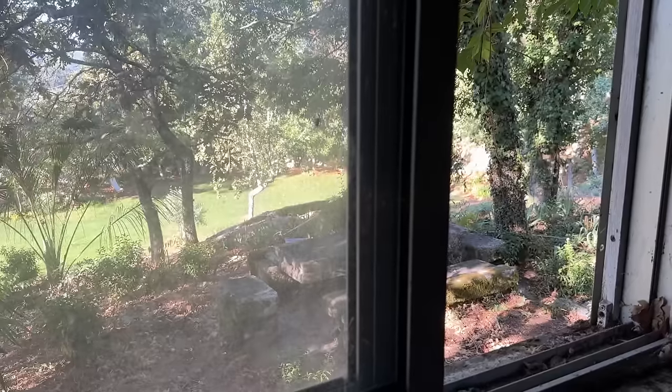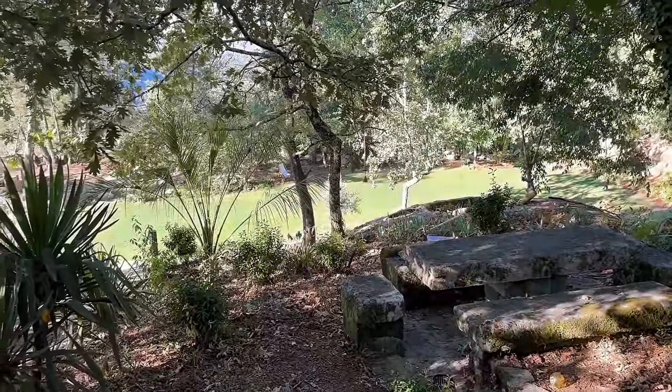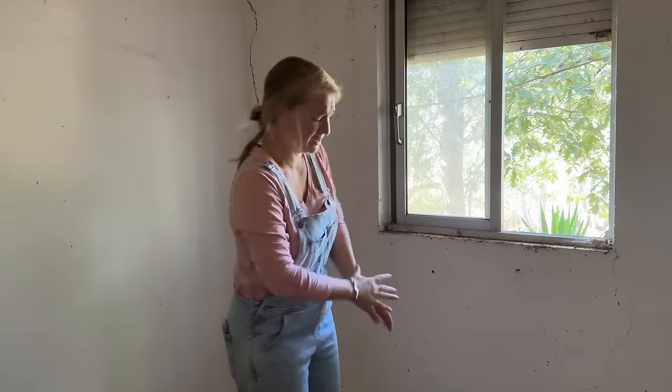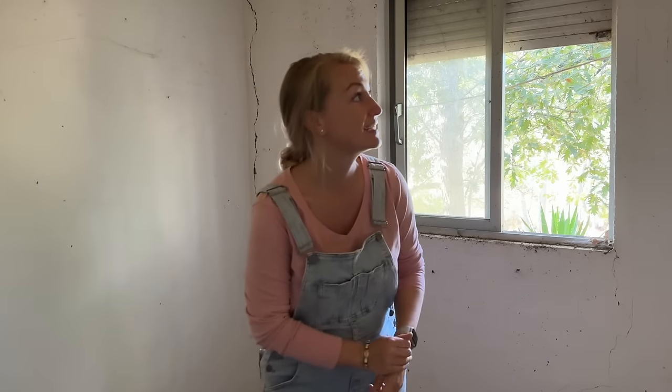Now, I personally would want to make the window a lot bigger so that we could get more light in here and make more of that view. I've got spider webs. It could be super lovely if we got rid of the spiders and did a bit of work. The other option would be to knock down that wall, which connects with the main room of the house, and make this a bigger open plan space with just one bedroom in here, and we keep the other bedroom as the other part of the house. So we connect the two buildings, have this bedroom, have our bedroom, and work like that.